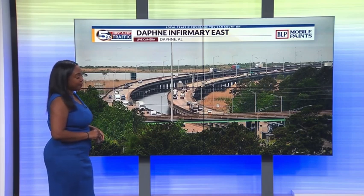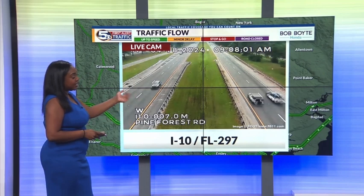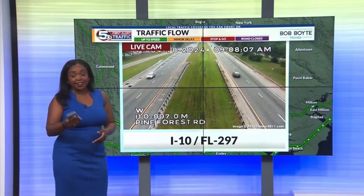Let's take a quick peek over in Northwest Florida, see how things are shaping up there. This is I-10 near Pine Forest Road. Typically we watch out for some delays heading eastbound into Pensacola, but that hasn't been the case this morning.